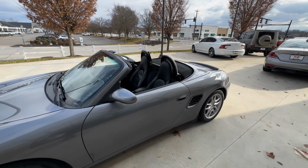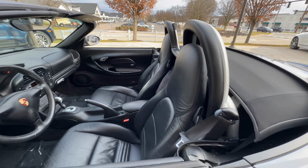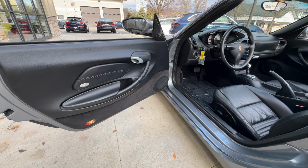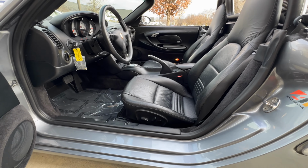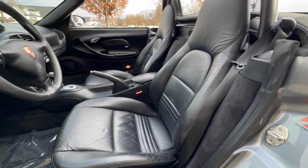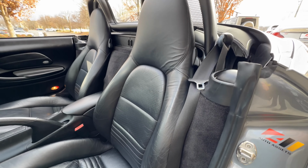On the interior, we have a black leather interior. Hi-Fi sound package. It does have the power seat package. We have driver memory feature. Upholstery is in really good shape for its age. A few small marks there, but really cosmetic.